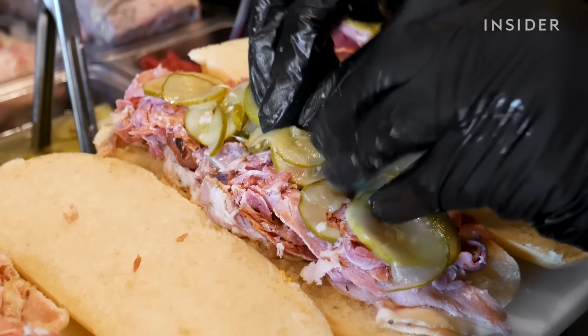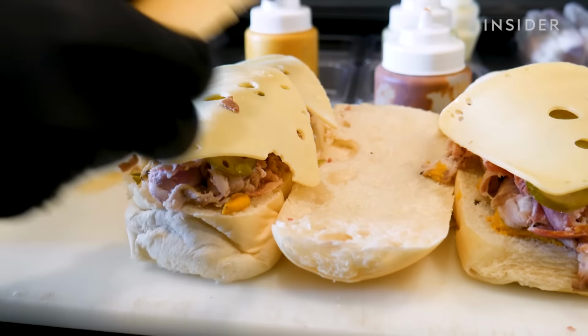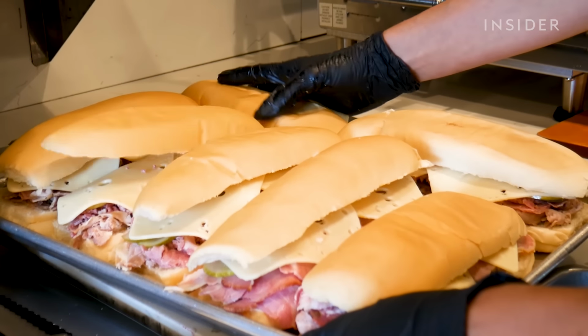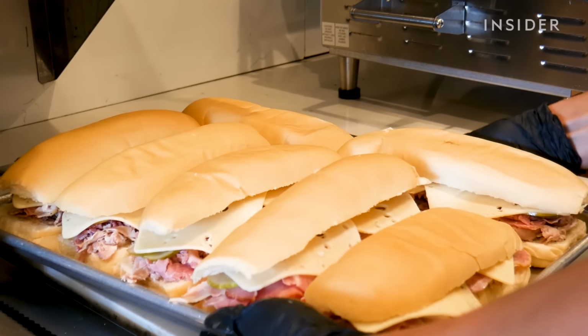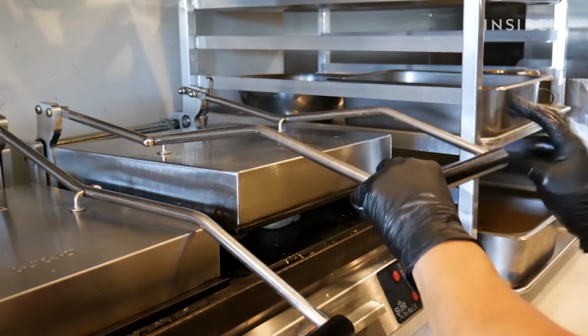The way you really palatize it correctly. Most people put mustard and pickles together and you don't do that. It's too much vinegar. It punches you in the face. It's overpowering. You need to separate them and give it a complimentary meat. And finally, the whole sandwich heads to the plancha, where it's pressed and finished off with one more thing.